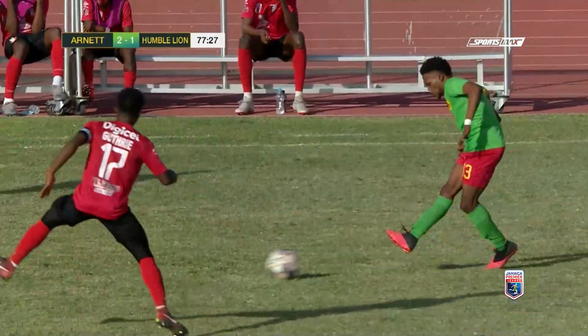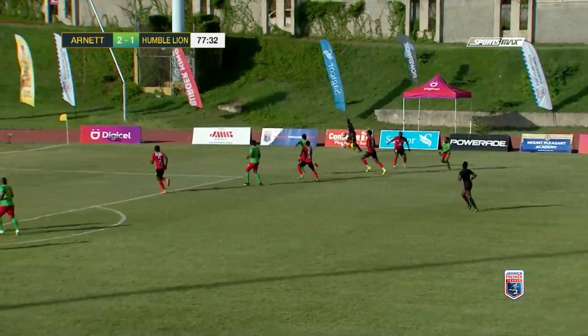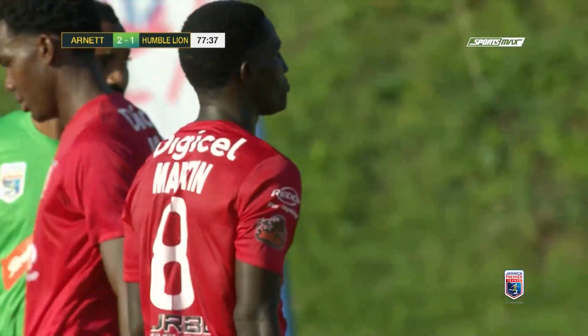Here's Humberline. Rodney inside. Now they are moving forward in numbers. Arnett Gardens forced to do some defending.